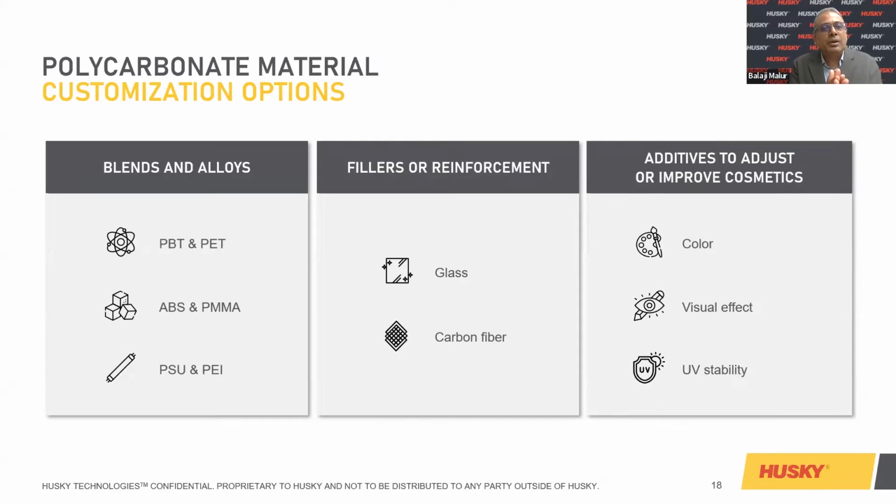So now we have something called blends and alloys for customization. What are they? Polycarbonates are able to blend the resin with PBT and PET as well, and amorphous resins like ABS and PMMA, and also high temperature resins like PSU and PEI. We also have fillers and reinforcements. What are these? It can be filled with glass and carbon fibers to strengthen the polycarbonate material. We can also use colorants, visual effects, and additives to improve performance, such as ultraviolet stability, weatherability, or flame resistance.